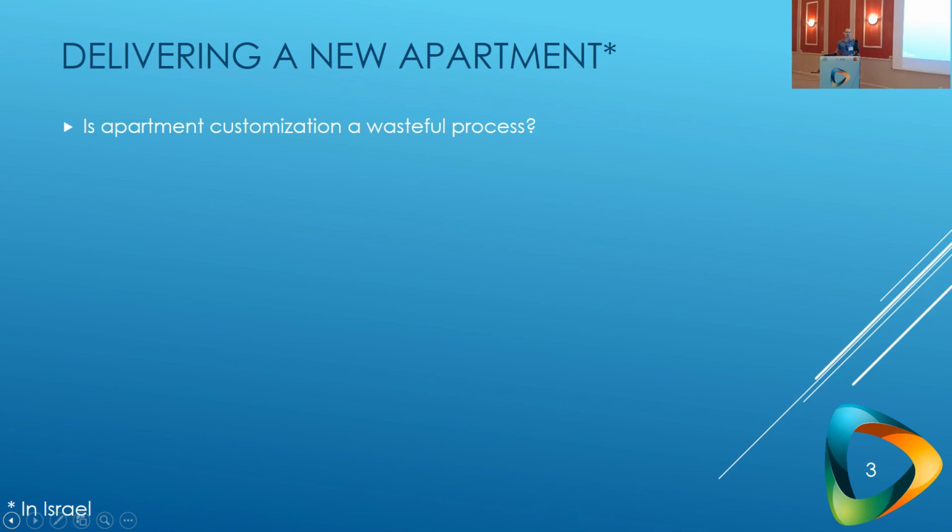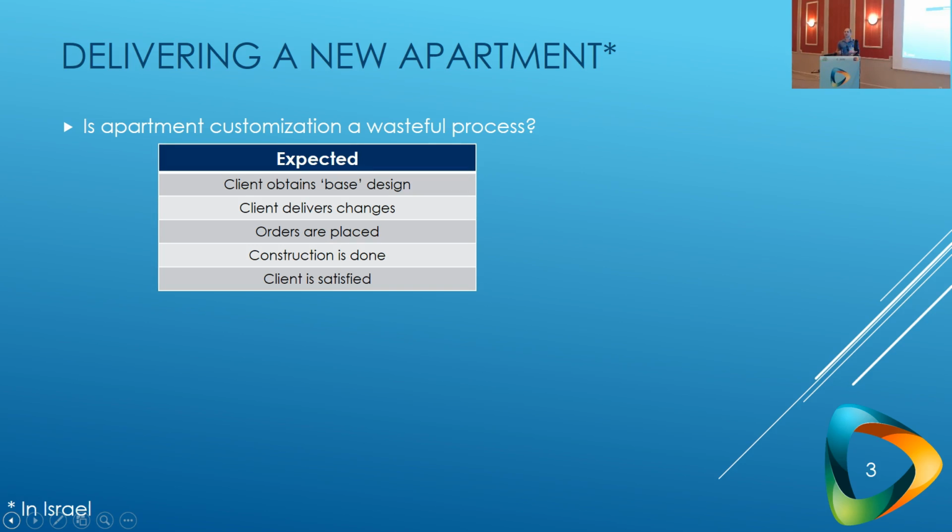So the question is, is there a problem first? What do we expect to see when we're talking about customizing an apartment? The process should be really straightforward. There's a base design, the customer gets it, and we expect him to do his own work and come back with his change requests. The construction company should get it, place the orders, do the construction, and everybody should be satisfied. It's a very easy, very calm process.